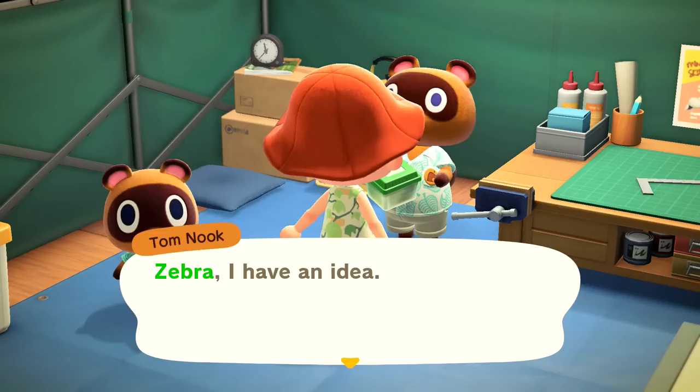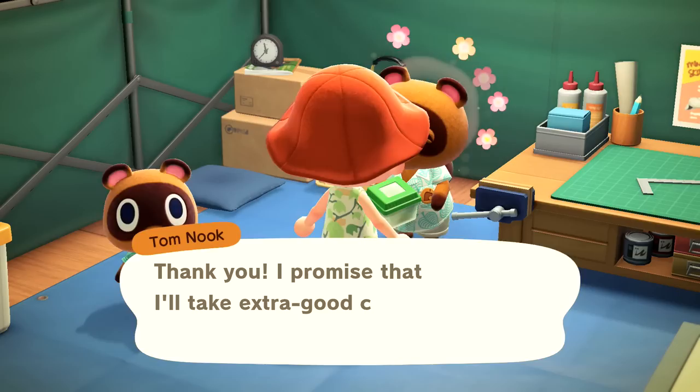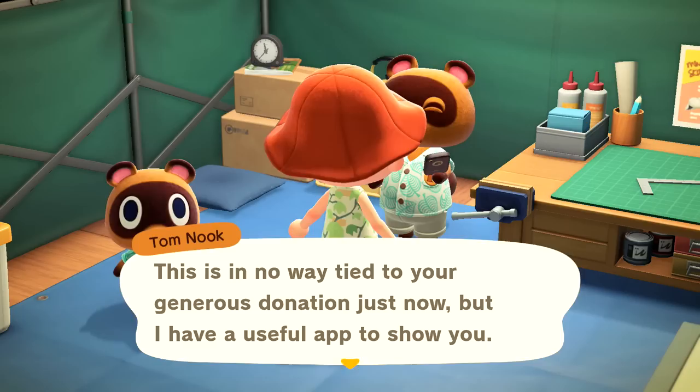Zebra, I have an idea. An old friend of mine runs a museum, and I'd love to send it to him for a closer look. Would you be okay with that? Okay, yeah, as long as it gets sent to the museum. Thank you, I promise that I'll take extra good care of your tiger butterfly. I hope we get to see the museum. Oh, that reminds me. This is in no way tied to your generous donation just now, but I have a useful app to show you. Ooh.